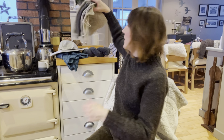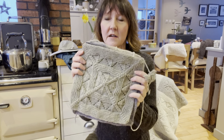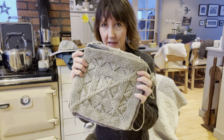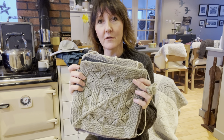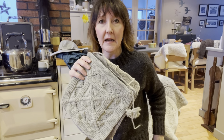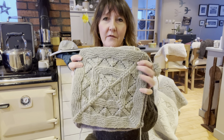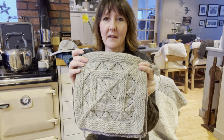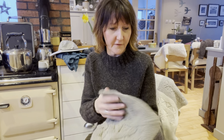So I've got a few different colours here. Originally my idea was to use only yarn that has been dyed with plants that are found on the Croft, or that have been grown on the Croft here, because the blanket is called the Brake blanket and that's the name of the Croft. But I think just to have a bit more variety, well, I've done that already, I'm going to use dyes that have not been grown on the Croft.